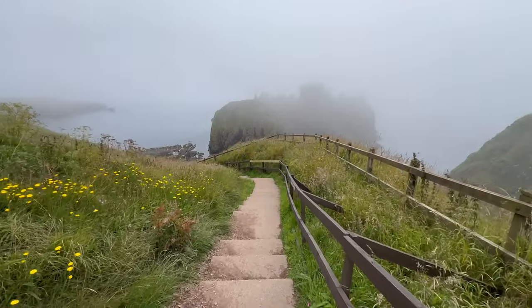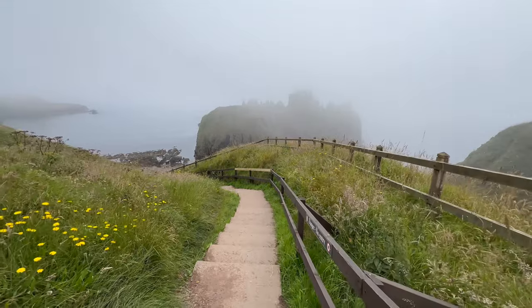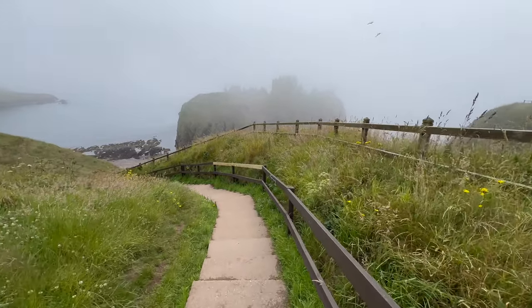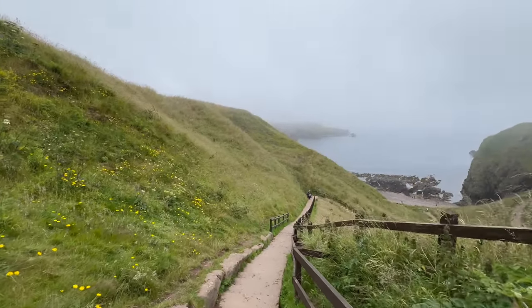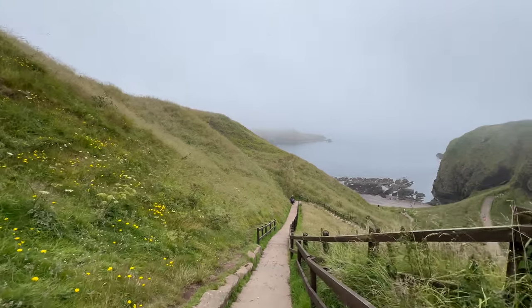This is an interesting bit. This is the walk down to the castle. And it's many, many steps, steep in places. It is doable if you take your time, and there is also a bench halfway down, but the scenery is absolutely breathtaking and is actually worth doing it.